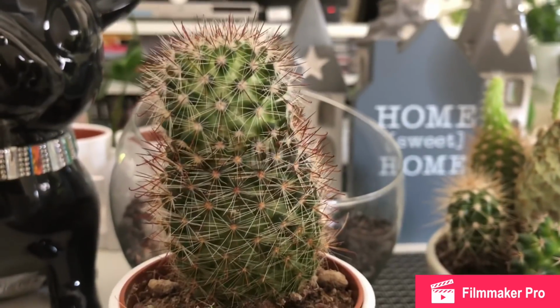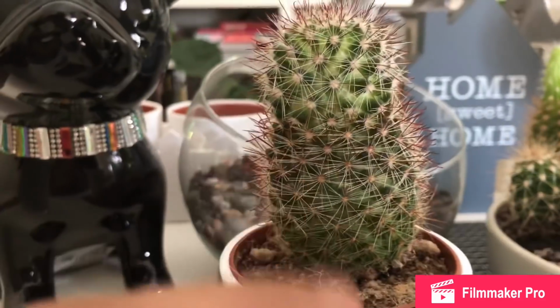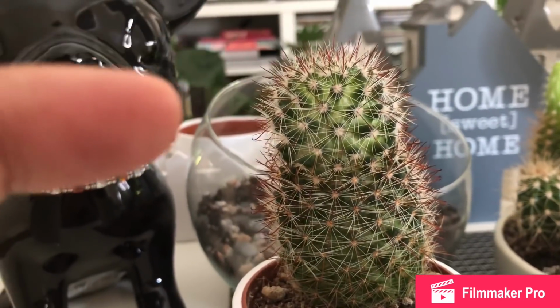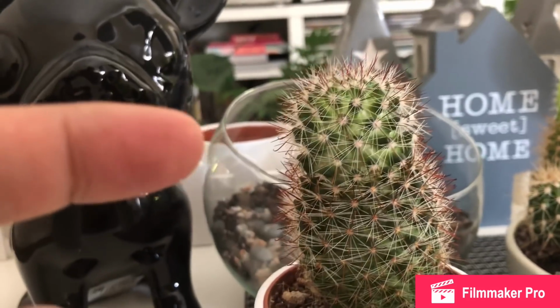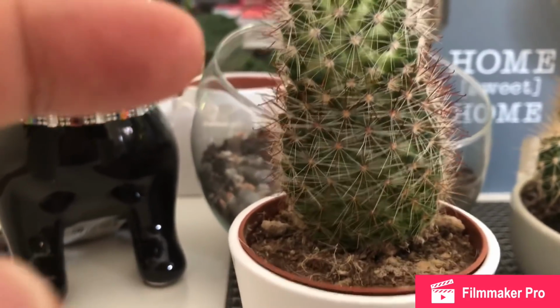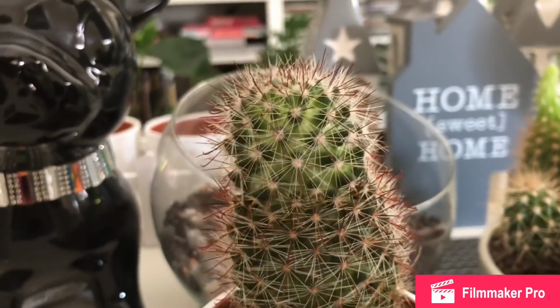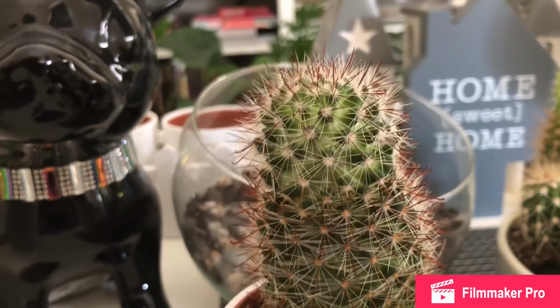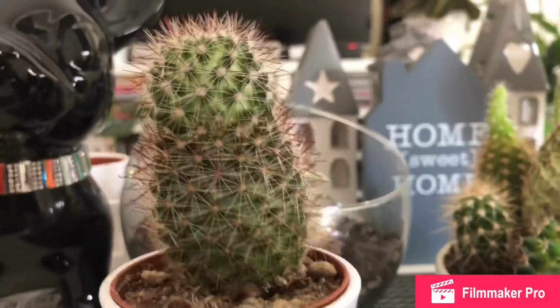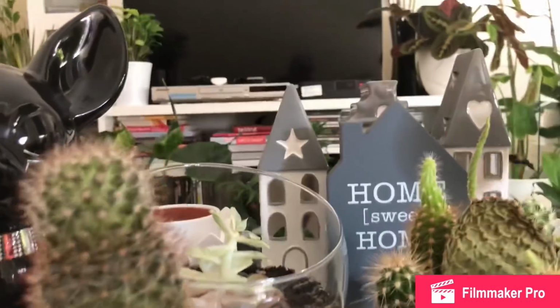I got this cactus. The bottom bit was the original, and the top bit here, as you can see, the greener part is the growth of it. Since I've got it, it's looking like, if it grows a little round at the top, it will be kind of like a snowman, but in the desert, and spiky.